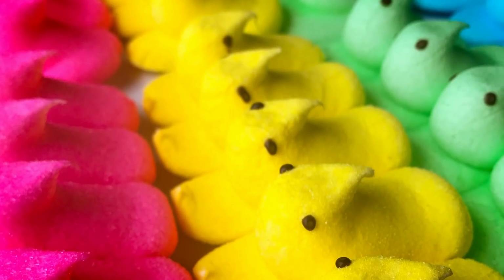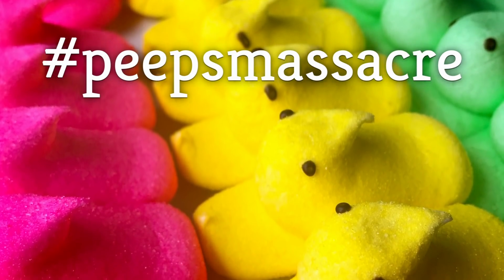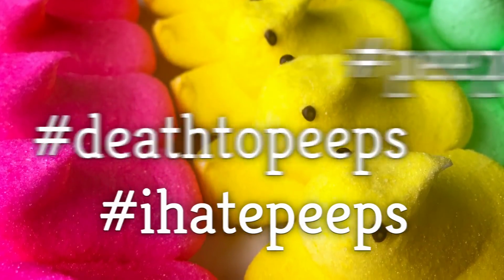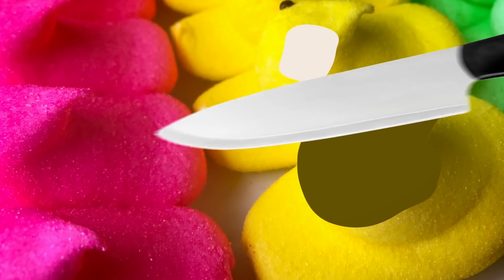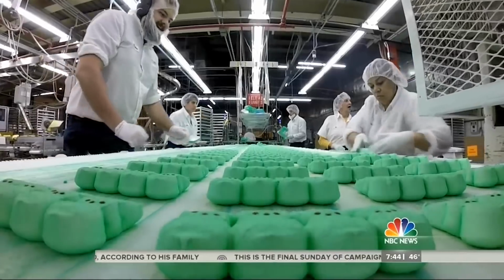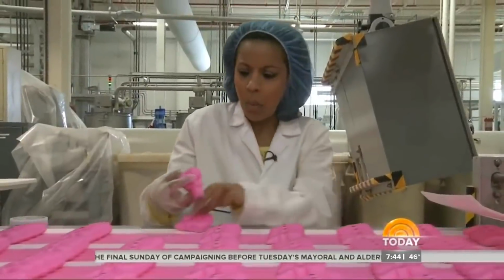And there are plenty of Peeps-hating hashtags to choose from for your caption. Hashtag Peeps Massacre, hashtag Death to Peeps, hashtag I Hate Peeps, all dedicated to showcasing the many ways you can decapitate, mutilate, or otherwise maim those oh-so-adorable chicks and bunnies. From a simple death to elaborate scenes of Peep carnage, Peep haters seem to get into it with more zeal than others do with your usual maligned snacks. When was the last time you saw someone get so worked up over circus peanuts or candy corn?